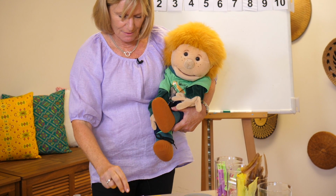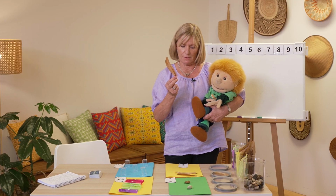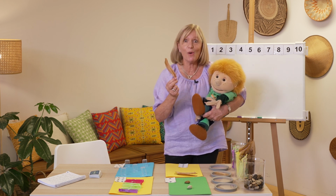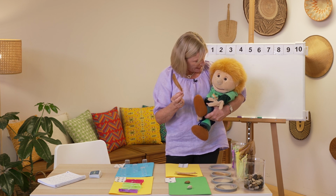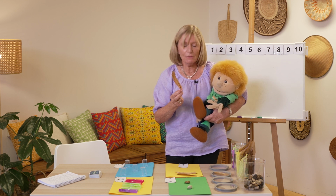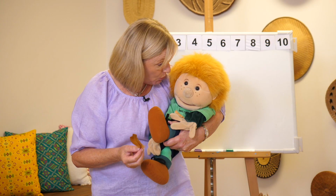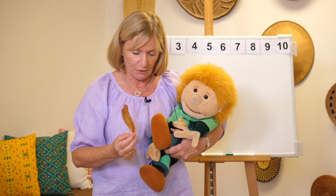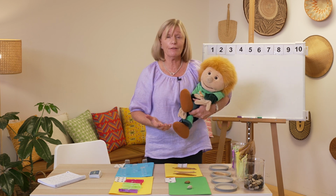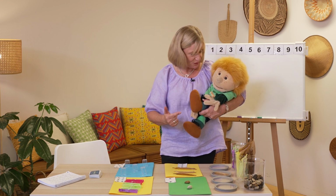Having a think. What's a creature that has feathers? It could be an owl, or it could be an emu, or it could be a, you're right, or it could be a chicken. When we get to this enclosure, it can be anything we want it to be. Let's go on to the next enclosure.